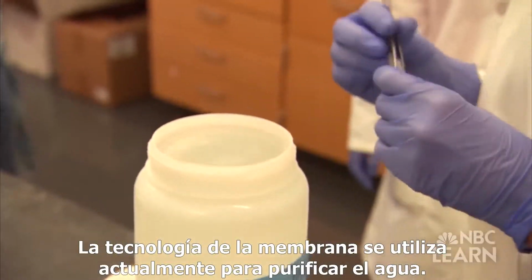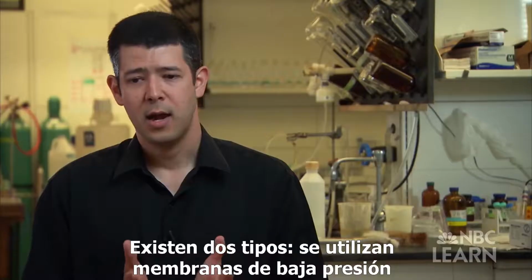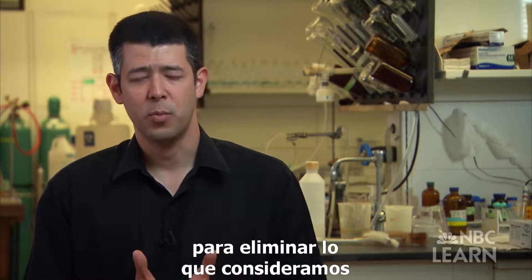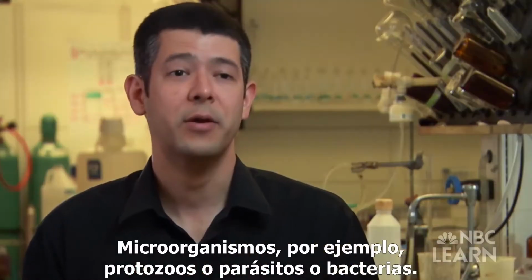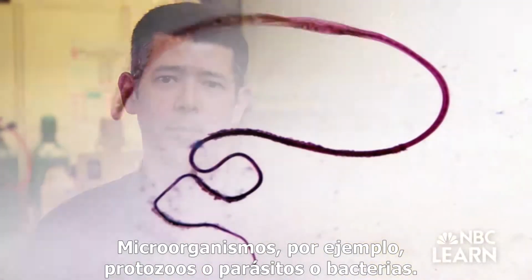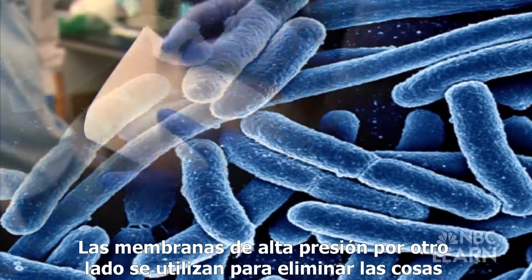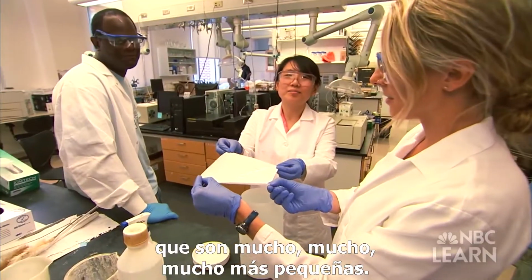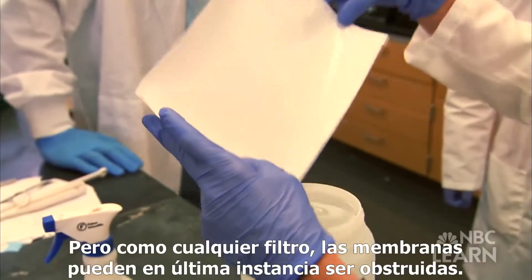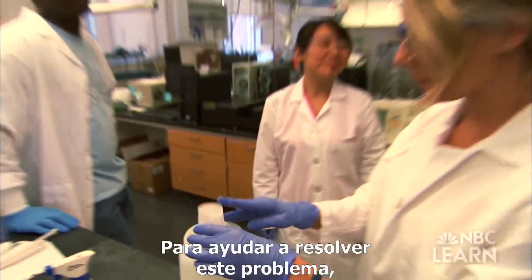Membrane technology is currently used to purify water. There are two types. Low-pressure membranes are used to remove what we consider in the water treatment world big contaminants. Microorganisms, for example, protozoan parasites or bacteria. High-pressure membranes, on the other hand, are used to remove things that are much smaller. But like any filter, membranes can ultimately become clogged.